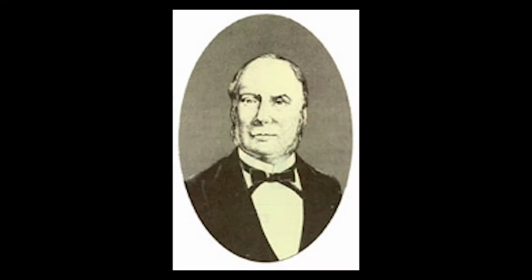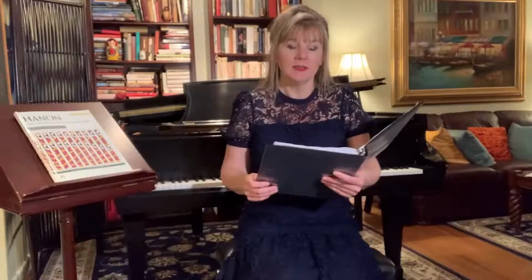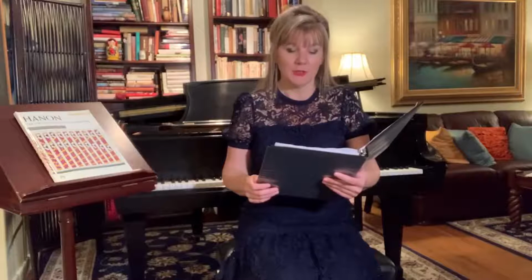Charles Louis Hanon was born in France, trained as an organist by a local teacher, and it is not known if he received any more formal musical education. Music was never the only focus for Hanon. He was also a devoted Roman Catholic. Hanon's exercises focus on speed, precision, strength, and flexibility in the wrists.